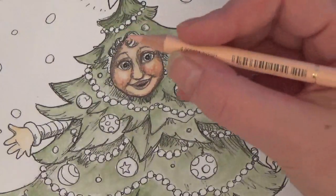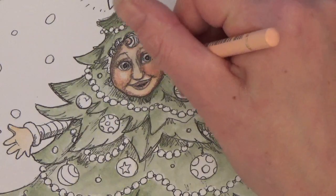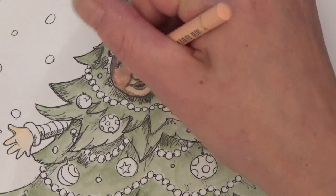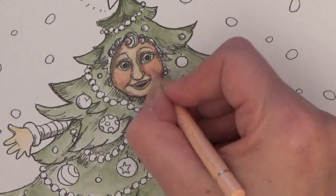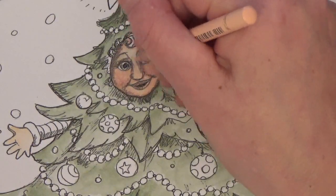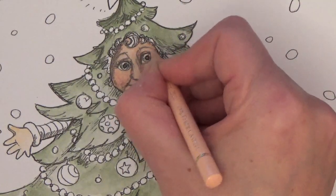So now I'm going back in with my beige red or Light Flash, and I'm going to go over that. And we're going to blend that out. So what we should see is rosy cheeks. There we go. They blend in beautifully. Some nice rosy cheeks. That's probably a bit too dark. In here. Blending around the edges.